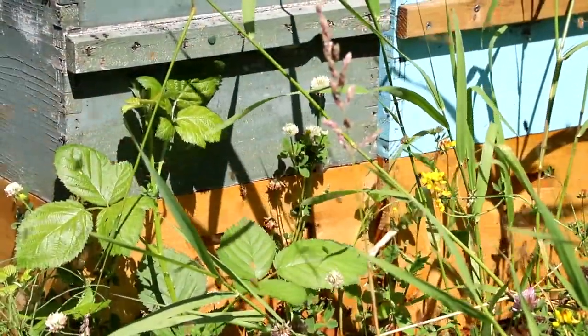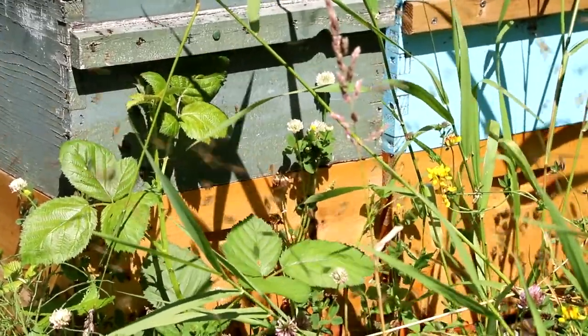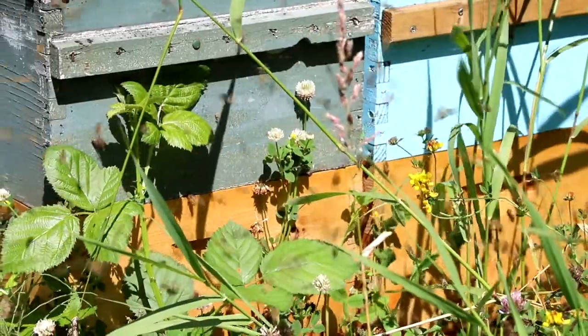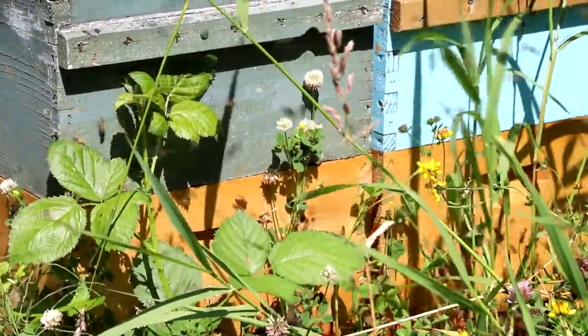So whatever your reason is for buying honey, I think you'll find ours fantastic as far as taste goes and variety. We enjoy doing this work. It's hard work, but it's outside, and that's where I love to be, and we enjoy it. Hope you enjoy the honey.